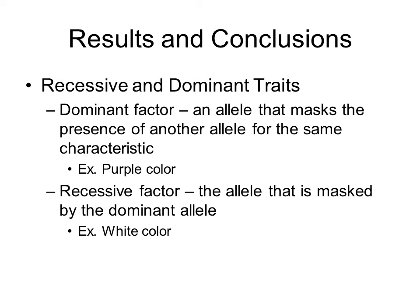So there are 2 alleles. There's an allele on one homologous chromosome, and there's another allele that codes for the same trait on the other homologous chromosome, and those alleles can be dominant or recessive. Well, the dominant one, just like you might think, will mask the recessive, so it kind of takes over, and the recessive is kind of the one that is like the white color. So if there's a dominant allele, you're not going to see the white color.